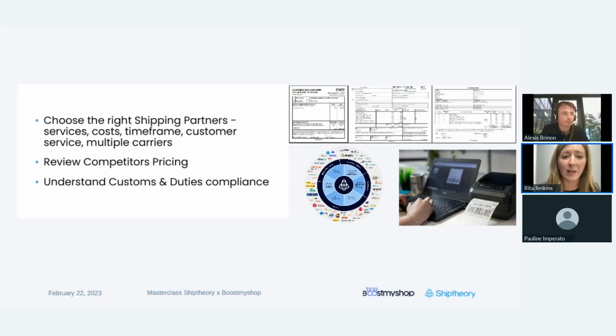Now, this is a really important one, even if doing domestic shipping as well. The best thing to do is to shop around, speak to a bunch of different carriers, speak to other retailers, other merchants, anyone within the e-commerce and logistics space, and get an idea as to who can help you. The best way to look at the areas that they can help you in is what services do they offer that are going to meet your needs as a business.